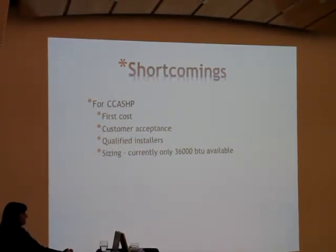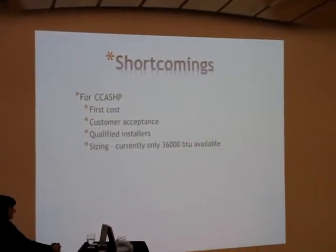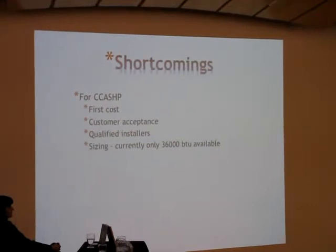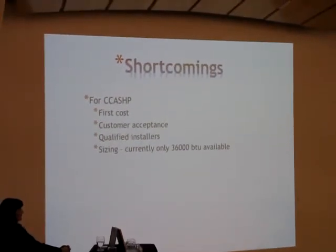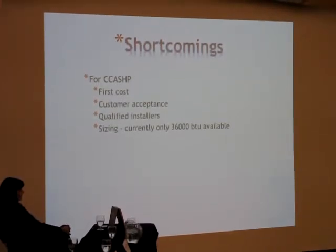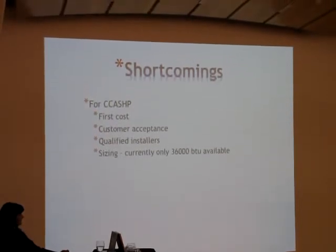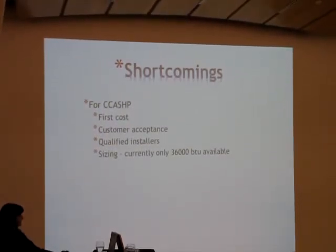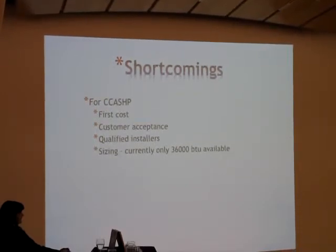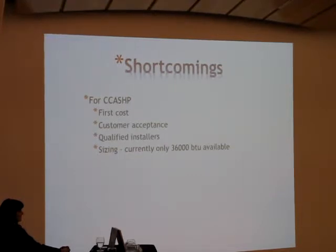Qualified installers, it's a newer technology. A lot of the current trades don't understand it. There are a couple of guys in town here that do, and they're fantastic. Sizing is a problem. Currently, in this particular model, there's only a 36,000 BTU unit available. So if you're using something around that, you're fine. But we have a 14-unit townhome complex that we did for net zero, and there was no way. It has a 4.5 kilowatt heat loss on it. There's just no way that I could afford to put one of these things on. I wasn't going to save that much money.